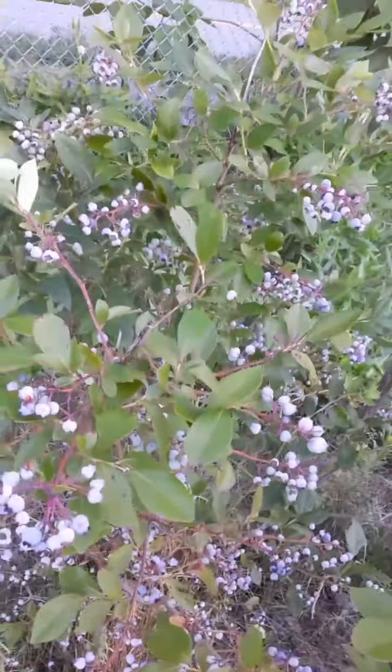Alright, I'm going to start out here at the blueberries. Our blueberry plants are producing. Not doing a great job. I think they need some different things to help acidify the soil or something like that. Walking by a peach tree here. That one's doing very well. It's not a very old one.